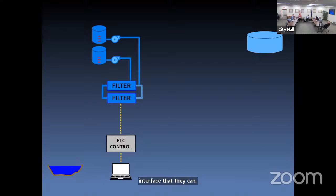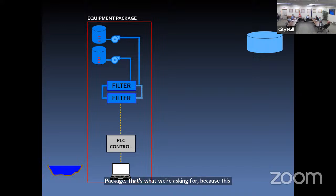Now, the important part of this, that whole thing is an integrated package. That's what we're asking for, because this instruction set in the PLC is very specific to the manufacturers. And really what we want is an integrated system. Like when you order a car, a pickup truck, if you were a gearhead, you would say, send me all the parts. I'm just going to assemble it because I want that level of control. But for the average person, this is what you want. You want an integrated package.